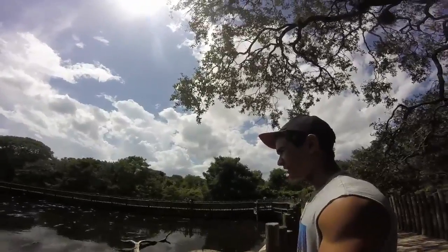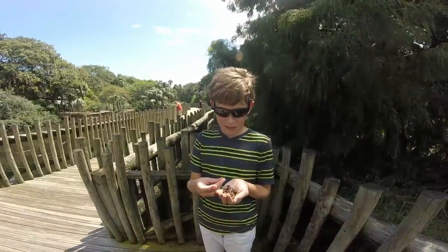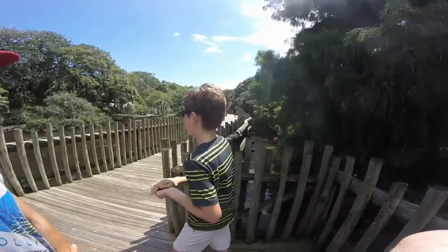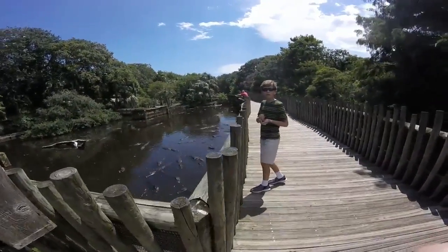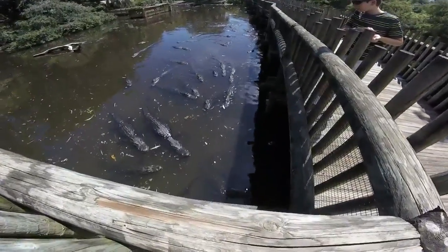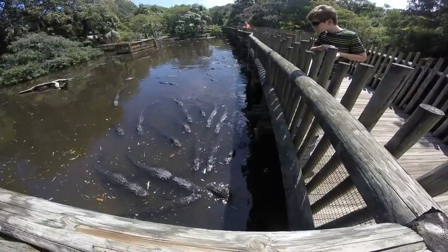50? No. Probably 200. So this is a mix of certain meats and it's alligator food, so we're gonna go and feed them. This is really exciting. This is a once in a lifetime experience. Should I be pointing? Point down. Throw a bunch down, Tone. Just throw it down there.